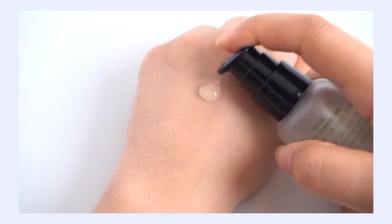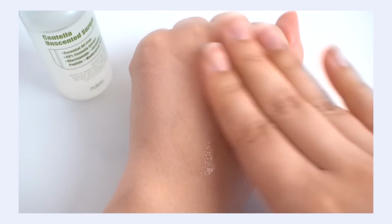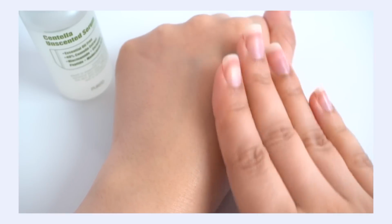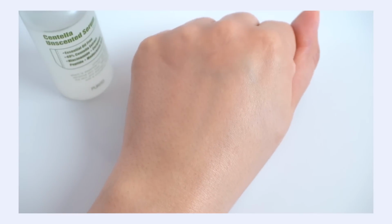If you've caught any of my videos talking about the best hydrating serums or the most hydrating products for your skin, you probably have heard me talk about this product in that context before, because it is really one of the most hydrating serums that I have tried. It feels really nice on the skin. I have dehydrated skin, so I'm always craving that hydration. This really delivers. It gives you very juicy, plump skin.